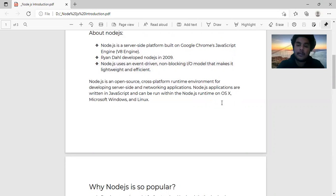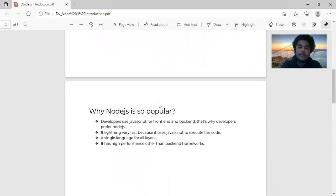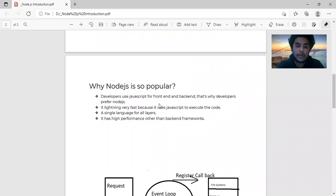Node.js runs on various types of operating systems like Microsoft Windows, Linux, and Mac. And why is Node.js so popular?